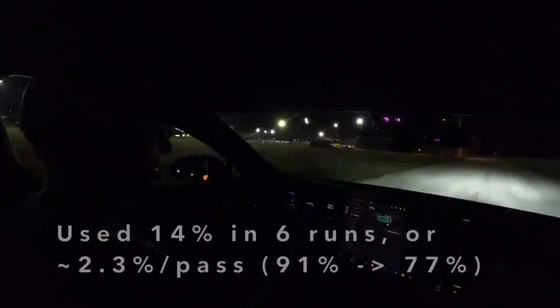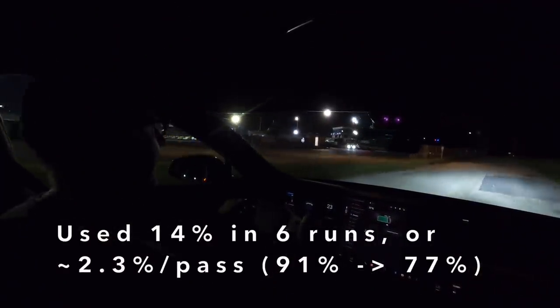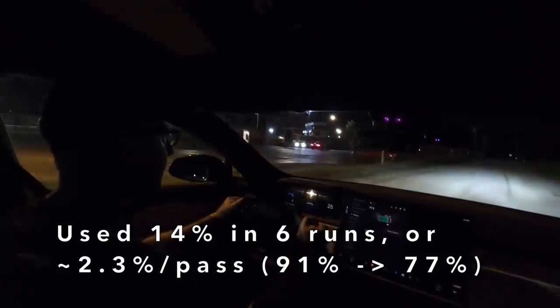So you probably picked up, right as I was coming around the corner, I realized I'm going to play this a little bit different and play it like a bracket race, you know what I mean? All right, after six races, we're leaving the drag strip with 77%. And it was a learning experience. This is the first time taking this car out to the quarter mile track.